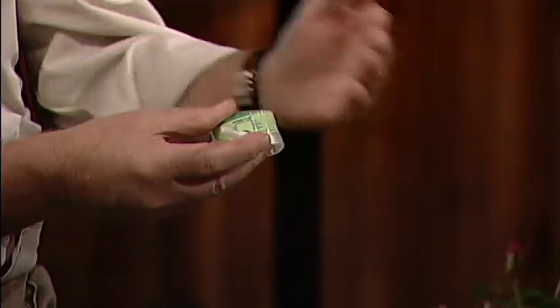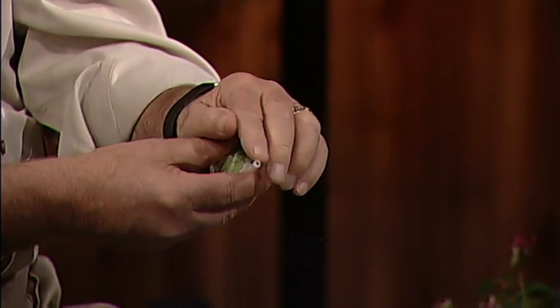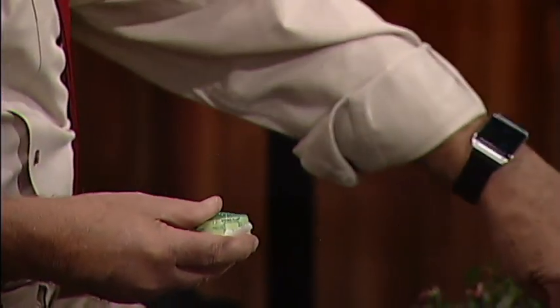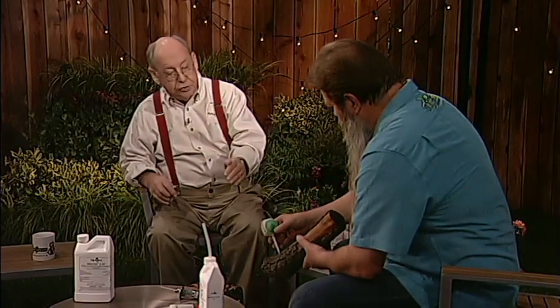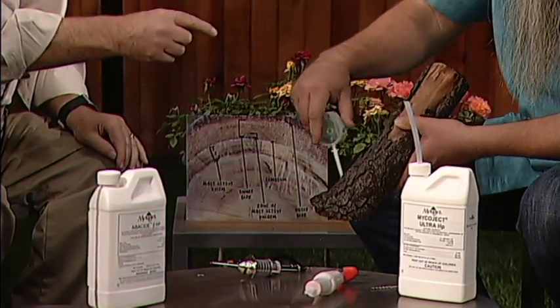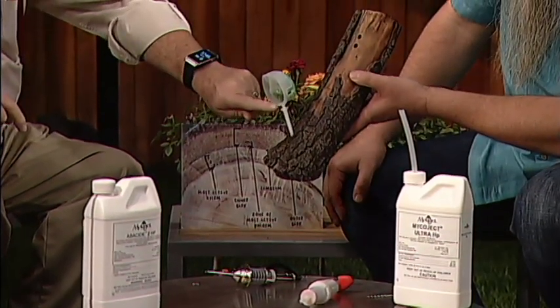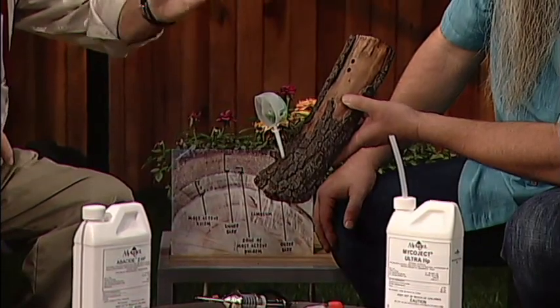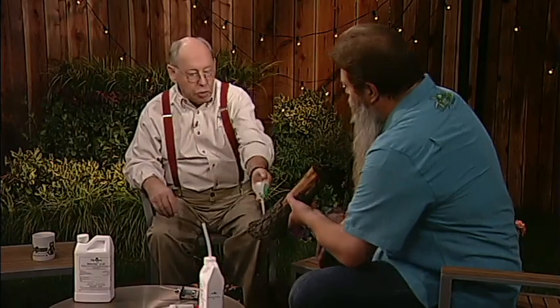It comes in a package of 24. We'll treat 48 cumulative inches of trunk diameter. Okay. And we merely drill through the bark into the vascular system. Remember, we want to drill into these growth rings, the outer growth rings of the tree. And we set the capsule and the feeder tube in the tree and tap it on with a mallet. And then we compress the capsule, and it breaks a membrane in the capsule, and the material now starts flowing through the transport system of the tree.